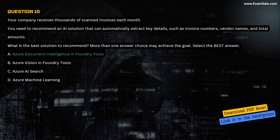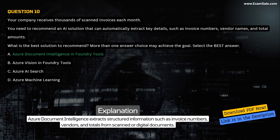Azure Document Intelligence in Foundry Tools. Explanation. Azure Document Intelligence extracts structured information such as invoice numbers, vendors, and totals from scanned or digital documents.